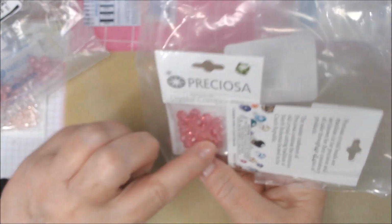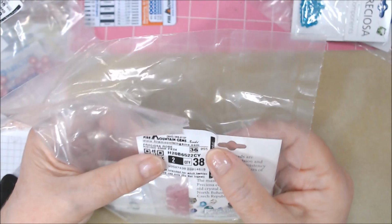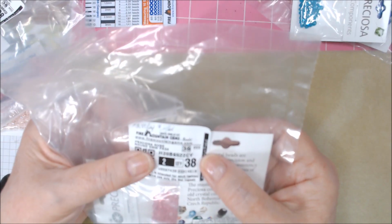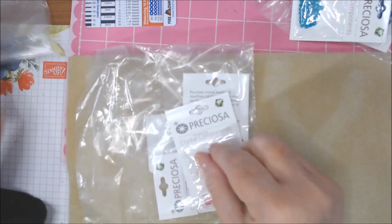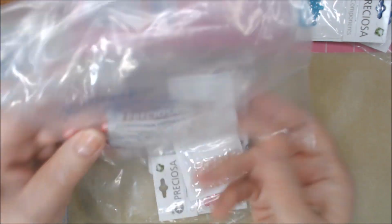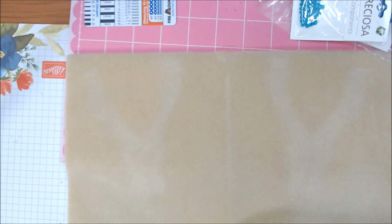And these are rounds. They're not bicones. They're faceted round crystals. Check glass, and the number for the darker rose here is H2OB 6522CY. I got 2 packs of the dark, 1 of the light, which I should have got 2 of them, and the candy beads, which are 2 whole. They're cute. I like them. Okay, so that's those. Rose and light rose.